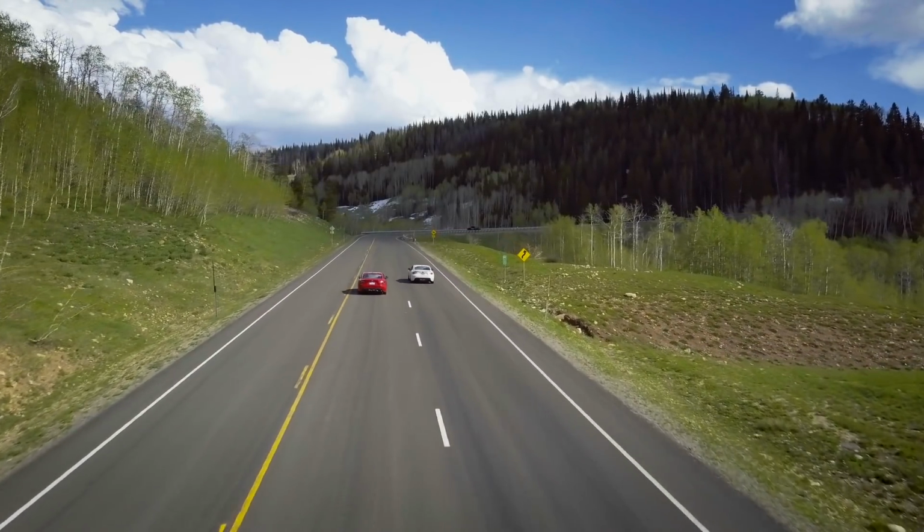I feel like the BRZ pulls more consistently.